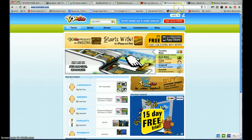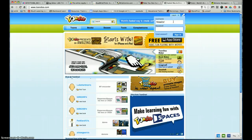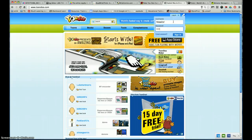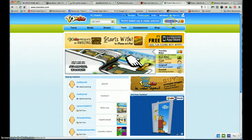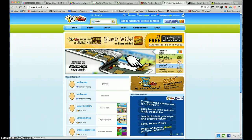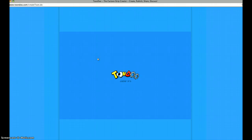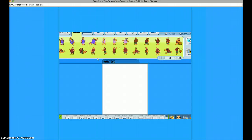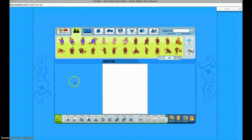The next cartoon program is Toondoo, one of my absolute favorites. So in order to use this, it's a free account, so this one would be 13 and up. They would click Create, pick their box that they would like to create. This screen is usually the slowest to load out of the whole program. And then it takes zero artistic talent for students to get a very high quality cartoon.